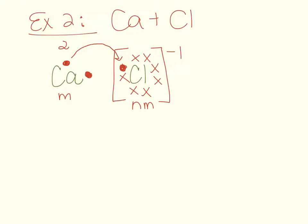The problem is calcium is not stable. Calcium doesn't have a stable octet. He has this 1 valence electron still sitting here. So what we're going to have to do is change up the ratio. It's not going to be a 1-to-1 ratio like sodium and chlorine. So he's got to give that electron up.